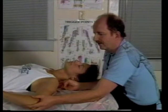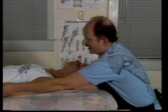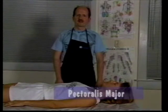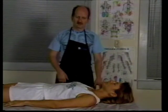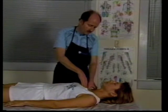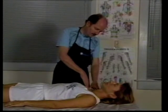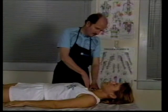And then as we feel it let up, we can bring the arm back down. Now there can be several different trigger points in the pectoralis major area, and they're not difficult to find. What we can do is massage in through here. A little tight spot right about there. Is that tender? Mm-hmm. Okay. That's just below the clavicle.